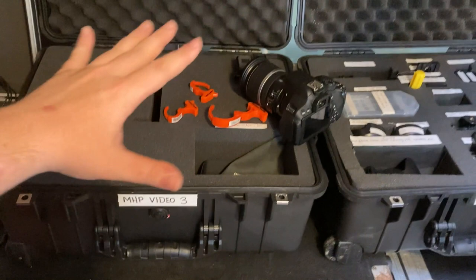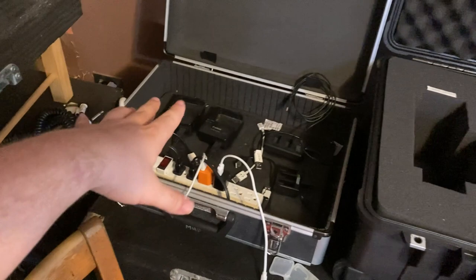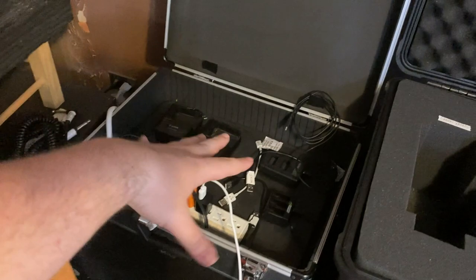Over here, we have a battery charger case for all of the batteries for over here. They're all charged right over here in this little convenient case that we built just for that purpose.